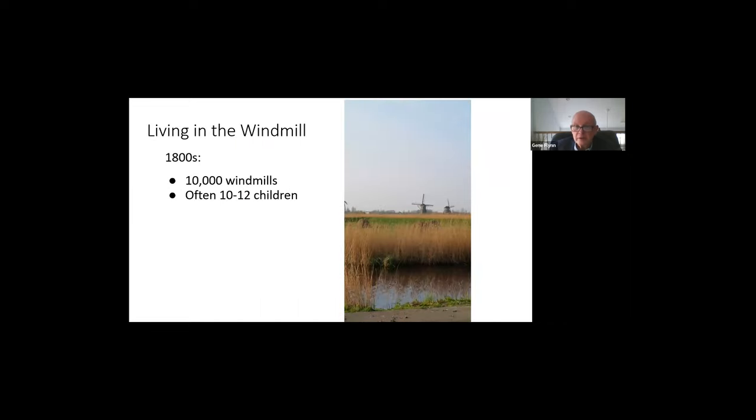And in the 1800s, there were 10,000 windmills across the Netherlands, and many times a family with 10 or 12 children lived in the windmill. And there was very little living space. This is all mechanical gears, by and large, inside the windmill. And so the living arrangements had to be very difficult. But life was difficult at this time period. So having a steady job in a windmill was still viewed as a valuable thing.